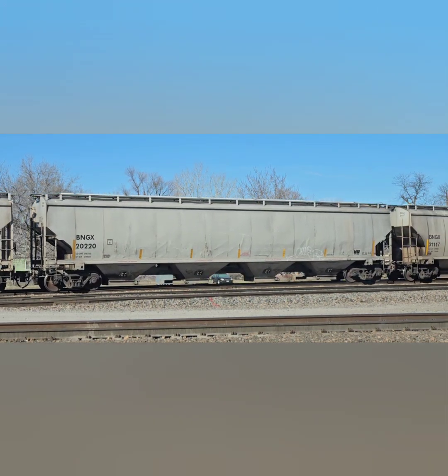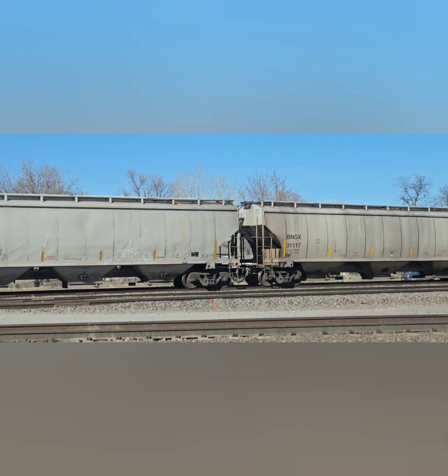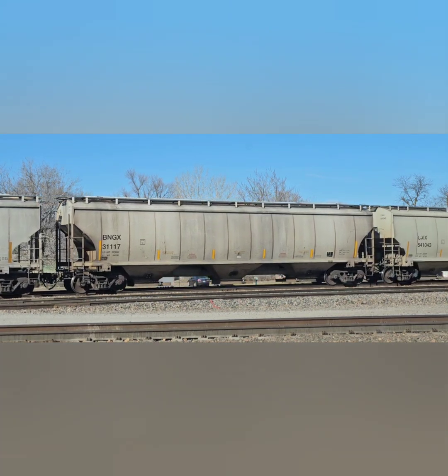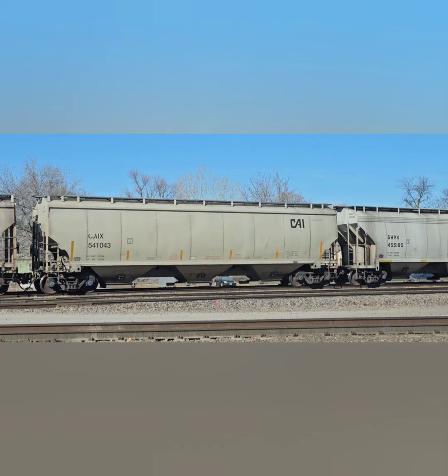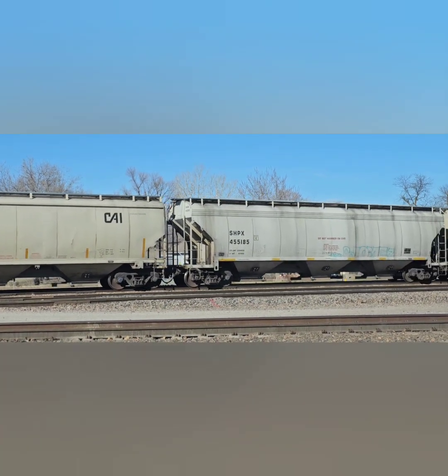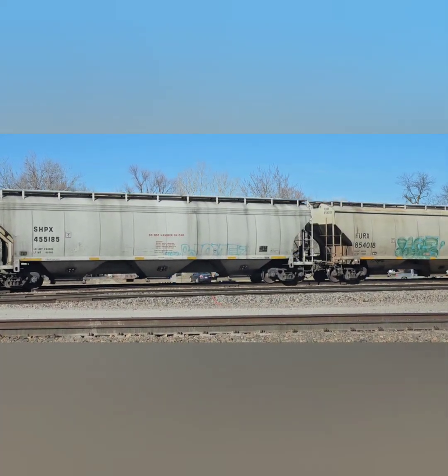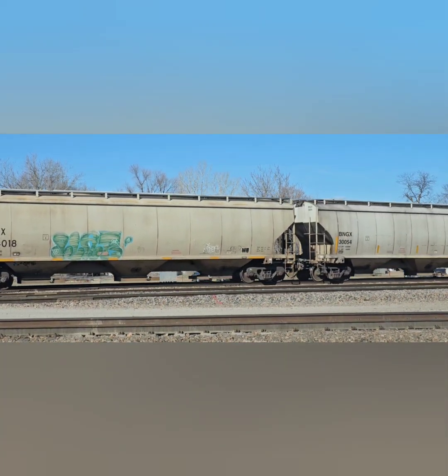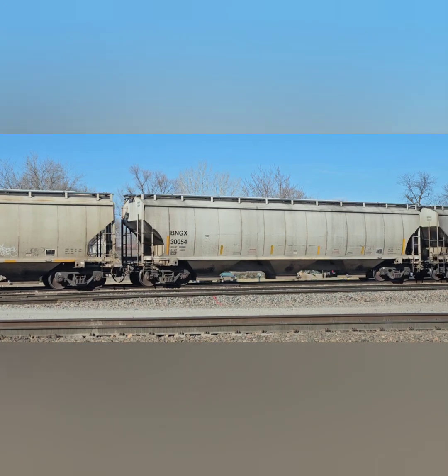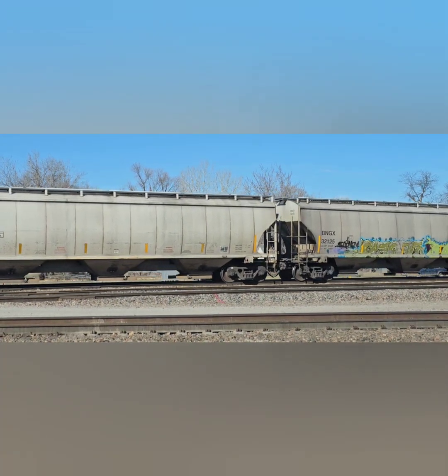If anybody saw the graffiti on BNGX car 30838, "bad choices make great stories," that is very true. Don't recommend it, but yeah, they do. Because no great story ever started with, I was eating a salad. That is for sure.